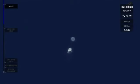Booster's at 240,000 feet on its way down. You can see that speed indicator is really climbing up. It is definitely accelerating back towards the ground. So the crew capsule is also coming down, and actually forward fins just deployed really quickly on the booster.